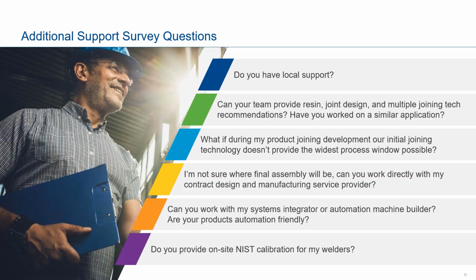Material selection questions. There's a very good chance we've worked on an application that could be a good starting point for your application development. We have an extensive library of application feasibility reports to draw from. Our multiple joining technology options and process neutral toolbox provides many possible solutions to developing the very best solution. Local support was a high priority, but also having a global footprint. A global network aids widespread support and technology transfers between regions.